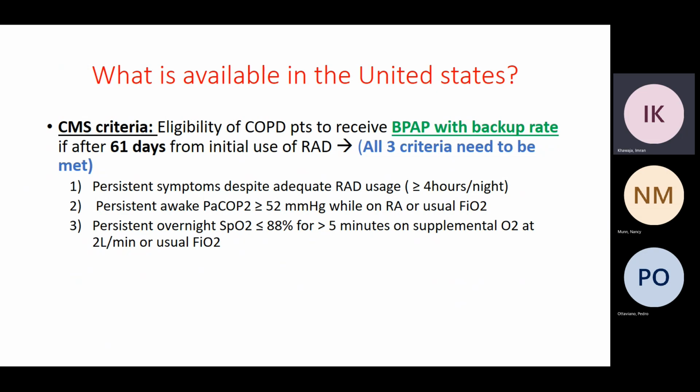So first they want you to, and even if you meet all of this, by the way, they will give you the BiPAP only, no BiPAP ST. So that means if you're apneic, you're apneic. There is no backup rate. The backup rate is what makes this device expensive. So you have to try that first.